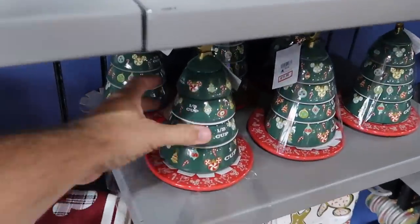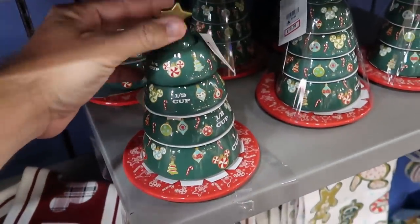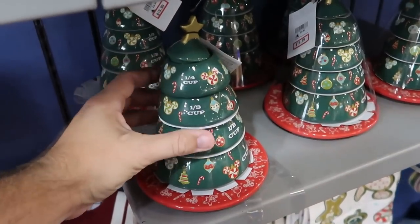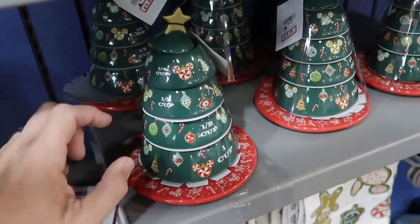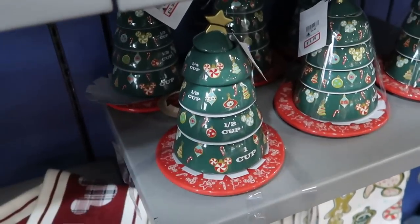Here's some really nice ceramic measuring cups from this past Christmas. You actually stack them. Look at that. How cool is that? Like in the shape of a Christmas tree. It starts with 1/4 cup. It goes all the way down to 1 cup. They are $19.99 from $35.